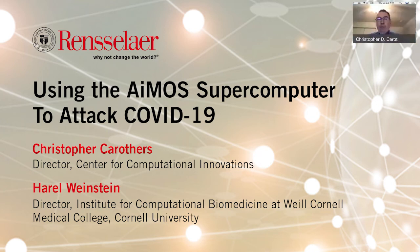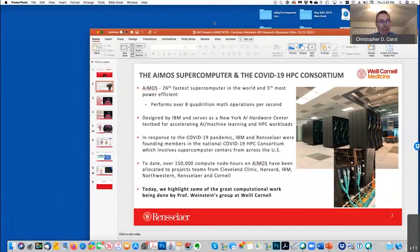So the first thing I want to do is start off with an introduction, if you will, to our computational resources we have. In particular, the AiMOS Supercomputer is the 26th fastest supercomputer in the world and the 5th most power efficient in the world. It's actually capable of performing over 8 quadrillion operations per second. That's an 8 with 15 zeros behind it in terms of math operations per second.